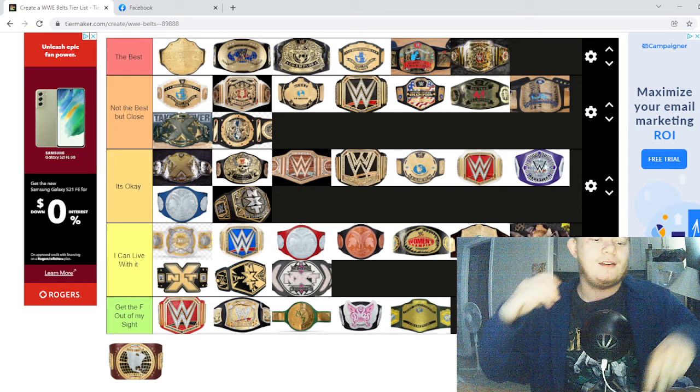I'm reorganizing mine. Okay. So for mine, in the best, I have the World Heavyweight Championship, the North American Championship, the Oval Intercontinental Championship, the Undisputed Championship, the United Kingdom title, the European title, the WWE Tag Team titles. In the second tier, because I've forgotten everything, I have the current NXT Women's Championship, the NXT UK Women's Championship, the Winged Eagle, the NXT UK Tag Titles, the current WWE title, the White Strap Intercontinental title, the World Tag Team titles from the Ruthless Aggression era, the United States title, the Black Strap Intercontinental title.